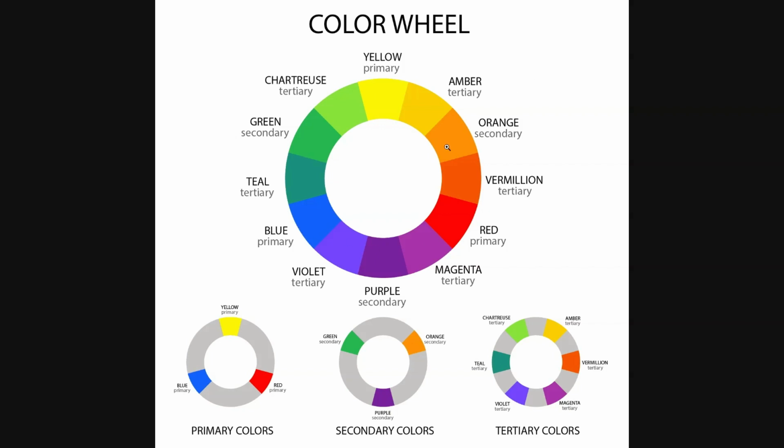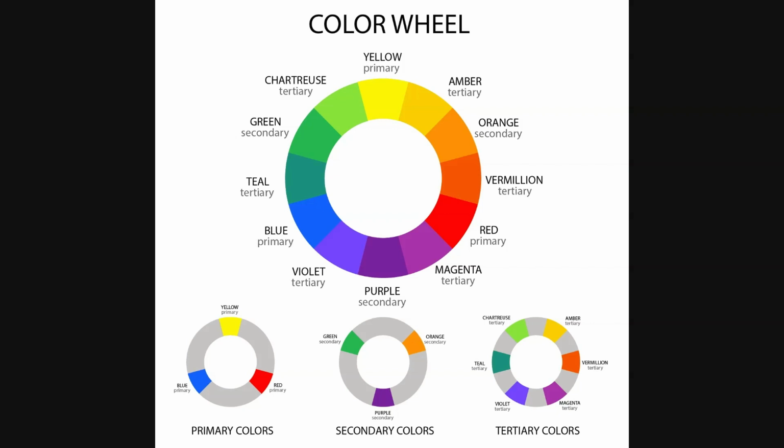The secondary color orange is made by mixing the primary colors yellow and red, and you can see orange sits directly between these two. And the secondary color green is made using a mixture of yellow and blue, and that sits directly between the yellow and blue on the color wheel as well. So those are your secondary colors.